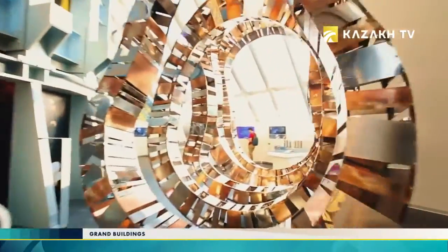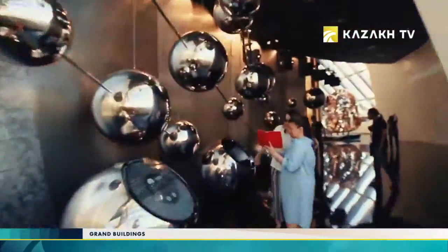Despite the general scientific focus of the pavilion, there's also a place for art in the Nur Alem sphere.